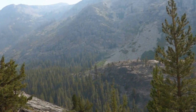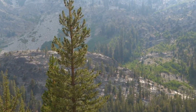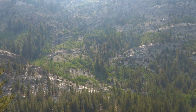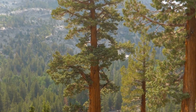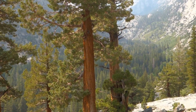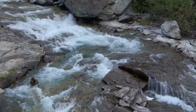This is a very pretty descent into Goddard Canyon. Evolution Valley is a hanging valley. It was carved by a glacier that did not move as fast as the deep glacier that carved this canyon. As a result, we have a lot of switchbacks to get down the wall of this canyon. South Fork San Joaquin River.